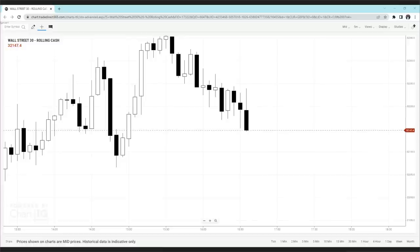All of a sudden, my negative bias came in from watching the weekly chart. And I think that actually turned out to be a really good call.